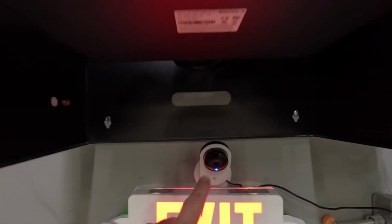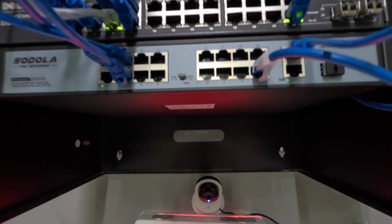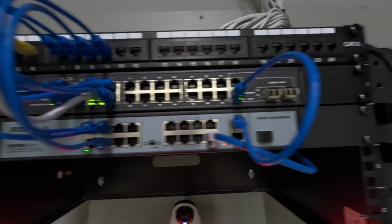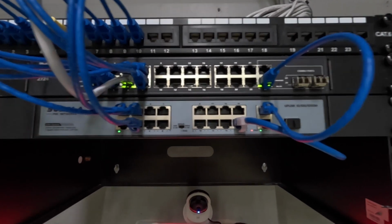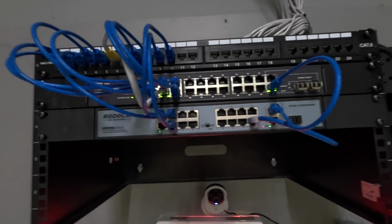And then down here we have a Wi-Fi camera that'll be one of the cameras watching this warehouse, and everything's configured, installed, and up and working. Actually, I've got a little bit of configuration to do on these switches yet, but the way it is, it's still working.